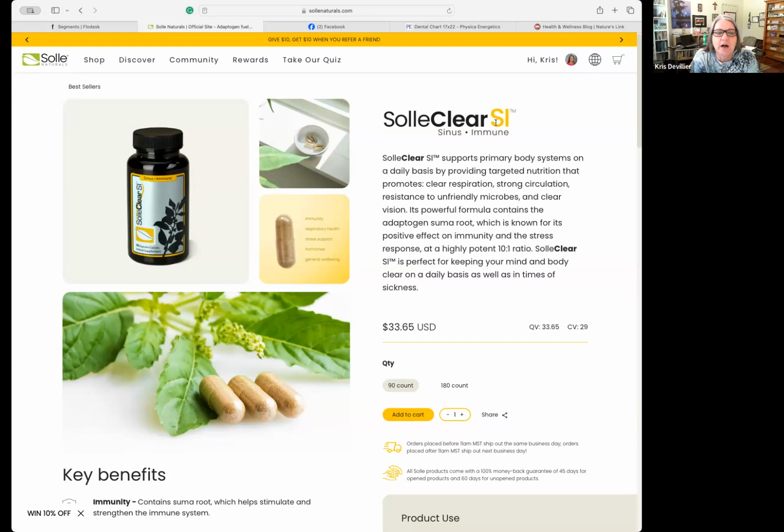That's what the SI stands for. So its primary body system is on a daily basis and provides targeted nutrition that promotes clear respiratory, strong circulation, and resistance to unfriendly microbes and clear vision.